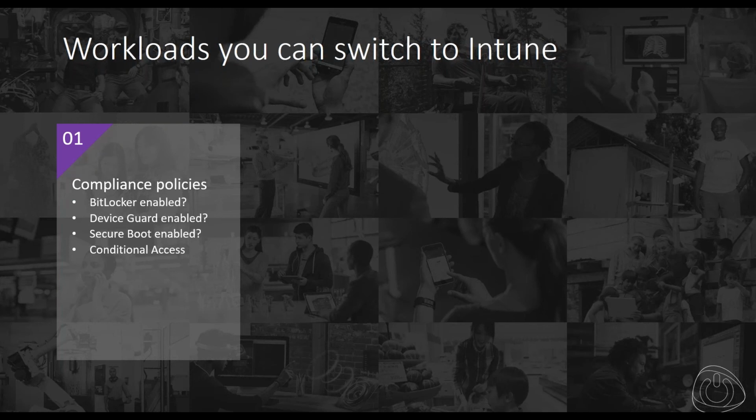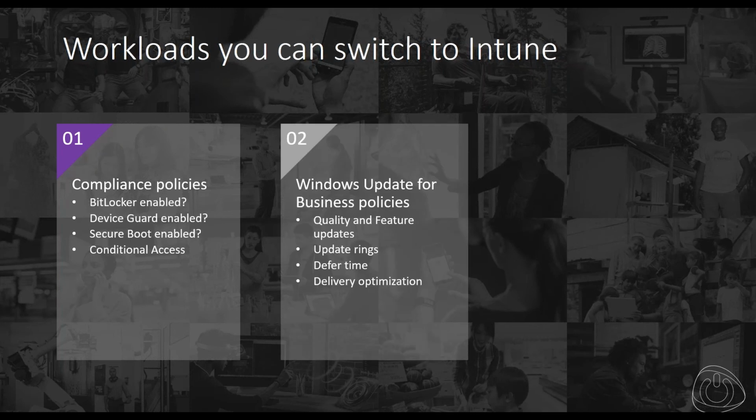After you enable co-management, Config Manager continues to manage all workloads. When you're ready, you can have Intune start managing available workloads. Currently you can have Intune manage the following workloads. Compliance policies define the rules and settings that a device must comply with in order to be considered compliant by conditional access policies.